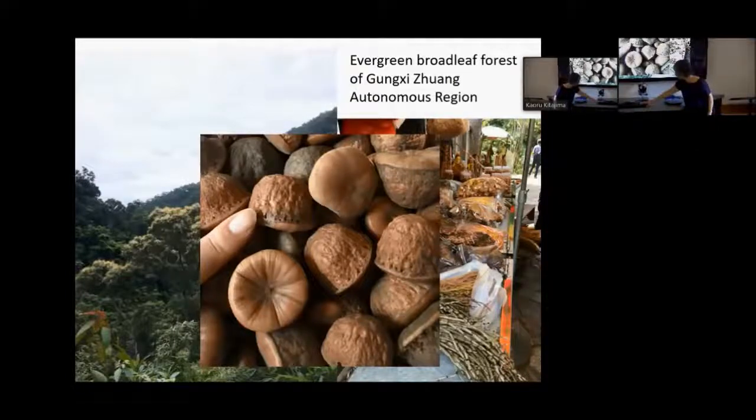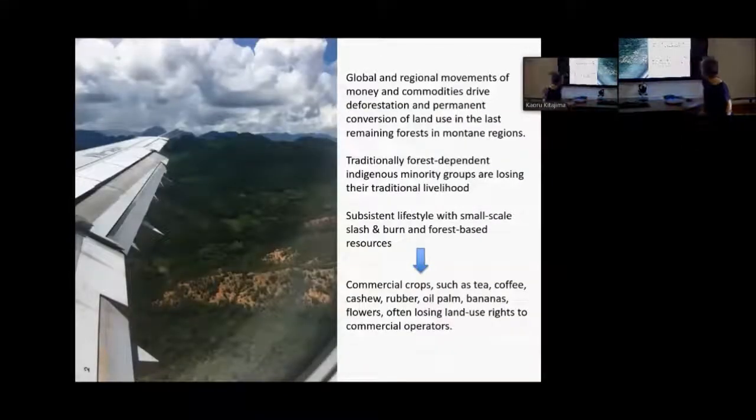Lots of oaks. It's really amazing heritage. And that's turning into these kind of mosaic patches. Yes, shifting cultivation is still going too, along with large scale change. This is a flight landing to Luang Prabang in Laos.